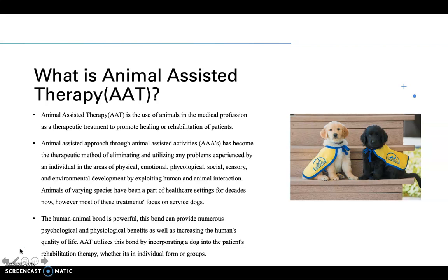So, what is animal assisted therapy? Animal assisted therapy is the use of animals in the medical profession as a therapeutic treatment to promote healing or rehabilitation of patients. The animal assisted approach through animal assisted activities, or AAAs, has become the main method of addressing any problems experienced by an individual in the areas of physical, emotional, psychological, social, sensory, and environmental development by utilizing both human and animal interaction.